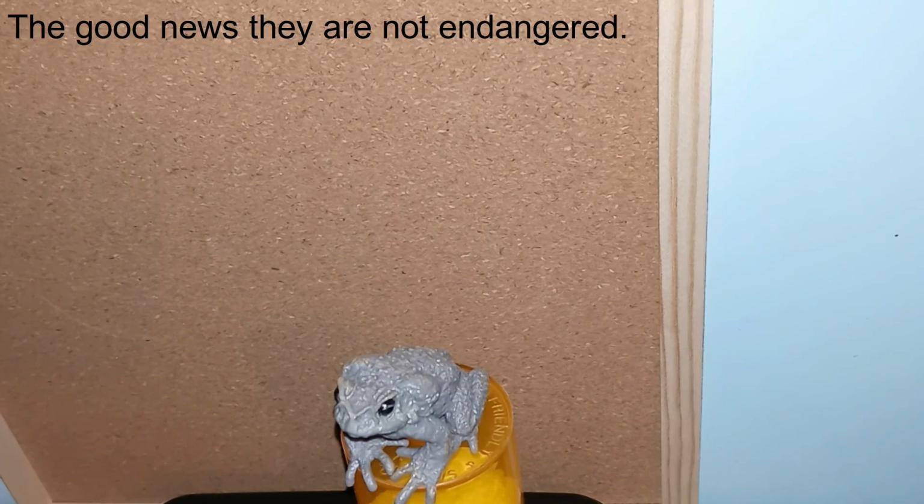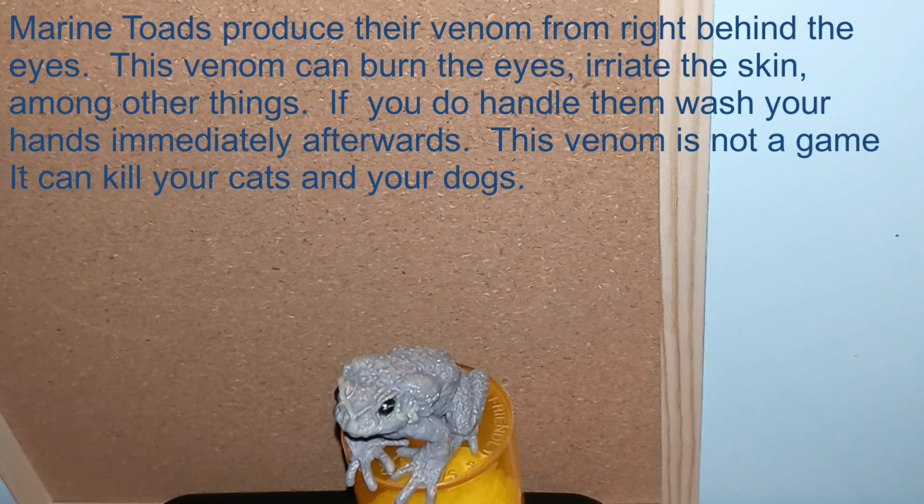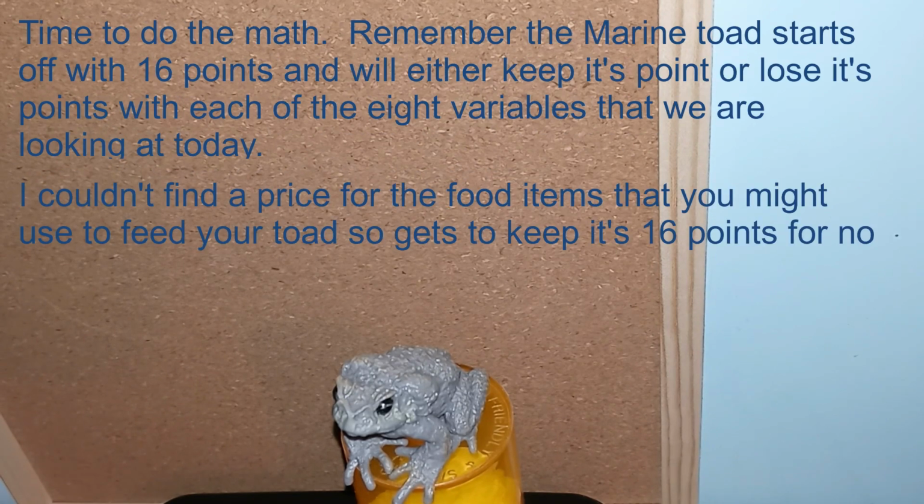Number 5, marine toads should not be handled by children at all. 6, they are not an endangered species. 7, there are zoos that do house this animal. And number 8, marine toads produce venom from these big glands right behind the eyes, and that venom can actually damage the eyes and hurt the skin. If this stuff gets into your mouth, it's not going to be really fun. They can also kill pets.